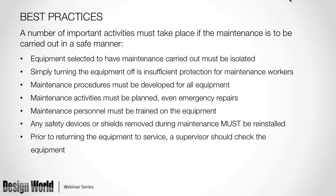Maintenance personnel must be trained on the equipment. The proper equipment must be used to safely carry out maintenance. Proper safety equipment such as gloves, eye protection, foot protection, and hard hats should always be used.